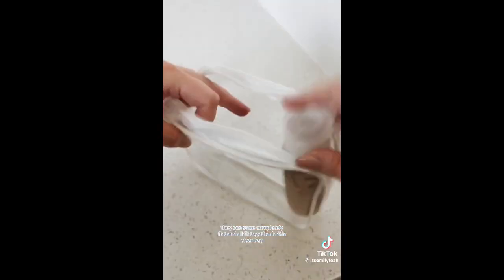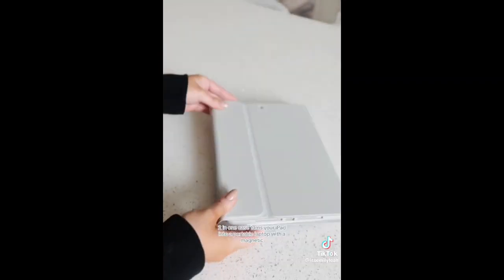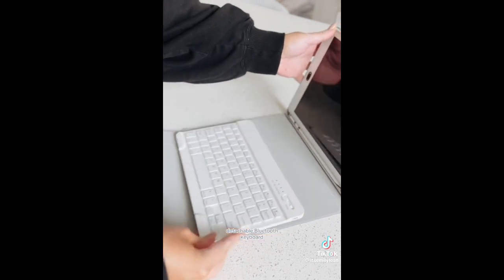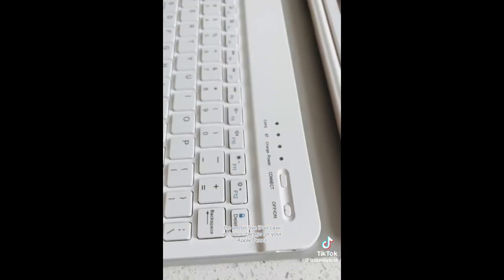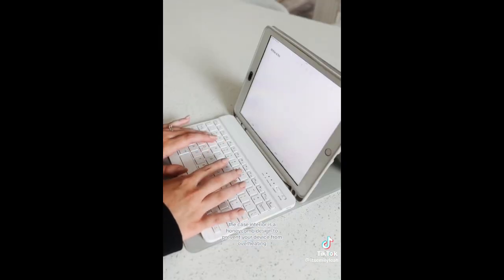When they're empty, they can store completely flat and all fit together in this clear bag. This 2-in-1 case turns your iPad into a portable laptop with a magnetic detachable Bluetooth keyboard. The protective iPad case includes storage for your Apple Pencil. The case interior is a honeycomb design to prevent your device from overheating.